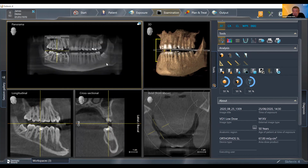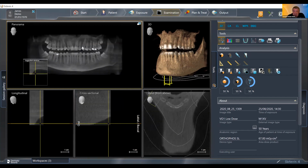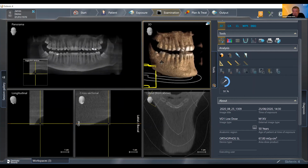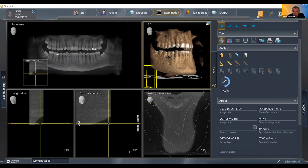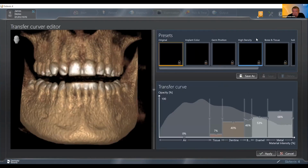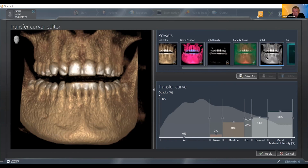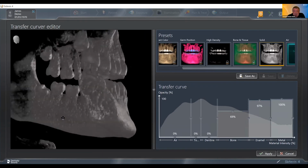The 3D image here we'd use generally for patient communication. So we've got a nice pan view here that's easy to demonstrate to your patient different areas of the jaw. You've got a 3D reconstructive view over here, which again is ideal for patient communication. If I go into this tab here, a transfer curve editor, we can see it's going to give you various options here. I'm just going to scroll along here, perhaps to this one, the solid one. So it gives you more of an osseous kind of view.